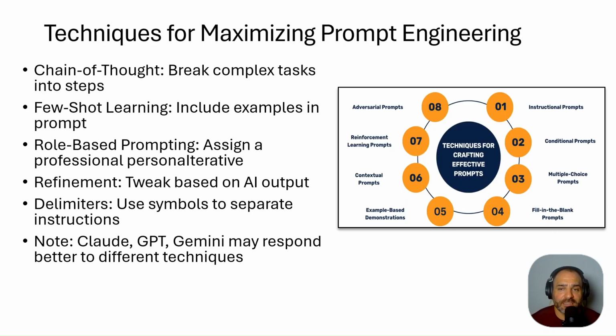Some of the techniques to maximize prompt engineering are chain of thought, which breaks complex tasks into smaller steps. Few shot learning, this is where you give it a couple of examples. You can give it one example, I think that's one shot learning. You can give it few shot learning where you give it 2 or 3 examples. And then there's also role-based prompts where you assign a professional role to the AI.